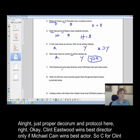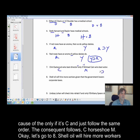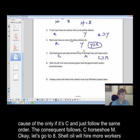Okay. Clint Eastwood wins Best Director only if Michael Caine wins Best Actor. So C for Clint Eastwood, M for Michael Caine. And remember, we have an only if. It's different than if. The consequent follows, so we know it's a horseshoe because of the only if. It's C, and just follow the same order. The consequent follows. C horseshoe M. Okay, let's go to 8.